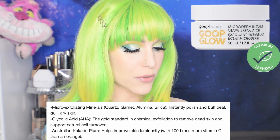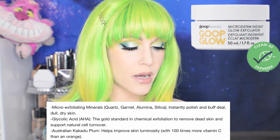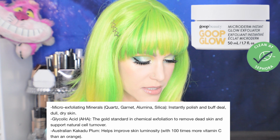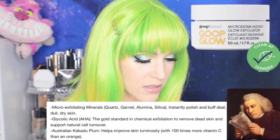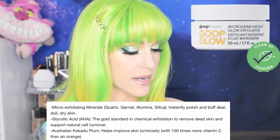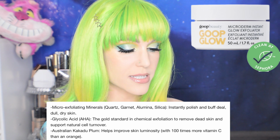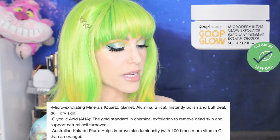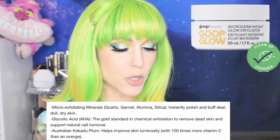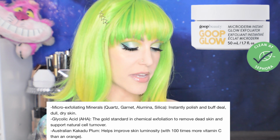So in the ingredients, they're saying they have micro exfoliating minerals, quartz, garnet, alumina, and silica, instantly polish and buff away dead, dull, dry skin; glycolic acid, an AHA, the gold standard in chemical exfoliation to remove dead skin and support natural cell turnover; and Australian Kakadu plum helps improve skin luminosity with 100 times more vitamin C than an orange.